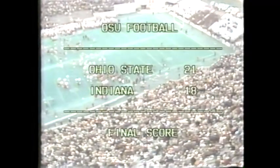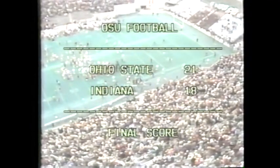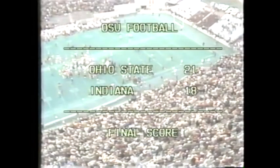Sleesker gets it and just falls down. Clock running, 17 seconds. I don't think Indiana can get the clock stopped. They cannot. The Buckeyes do not have to put the ball in play again. So that'll just about do it. The clock running down, and that will be it. And Ohio State wins it 21-18 in a thrilling football game, a well-played football game. Well, that's the story here from Memorial Stadium in Bloomington, Indiana. What a dandy ball game we've had, and Ohio State won it 21-18.